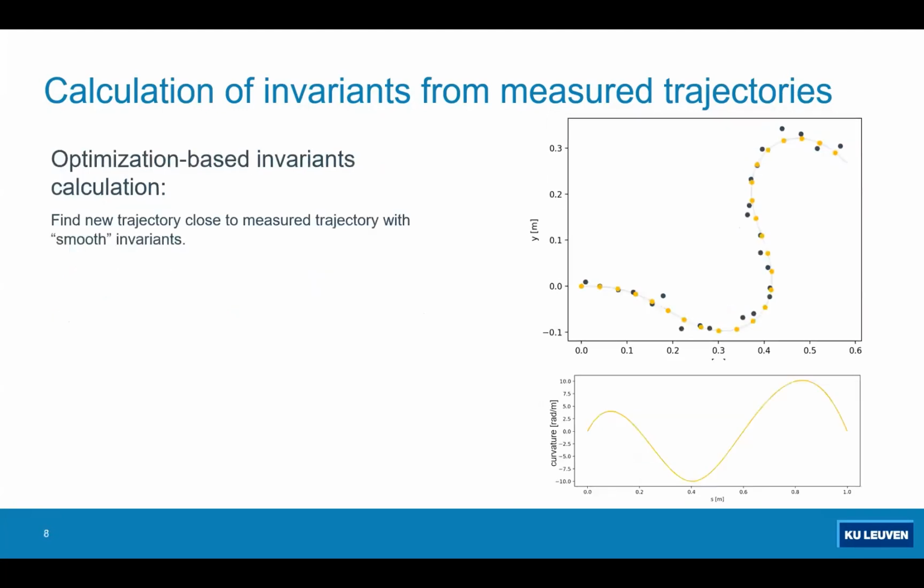The idea of optimization-based calculation is to find a new trajectory close to the measurement points that has smooth invariants. Here, the yellow points in the top graph represent the newly found trajectory, and the bottom curve the corresponding curvature in function of arc length.